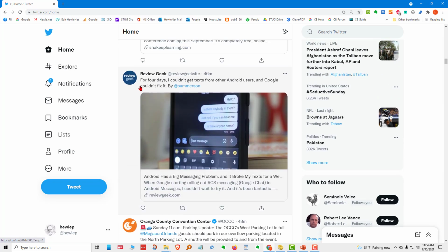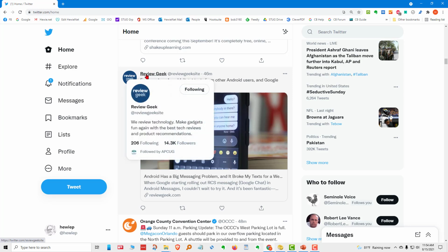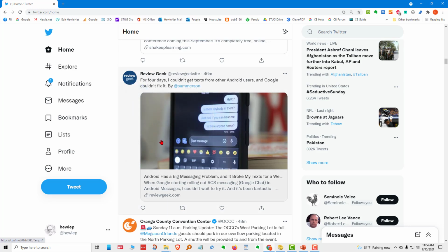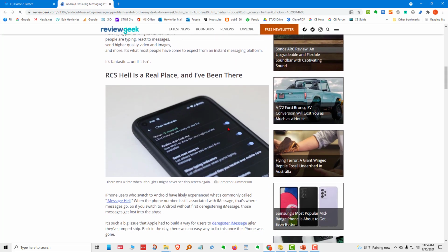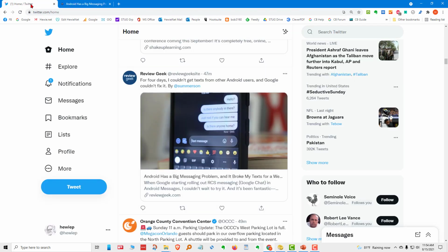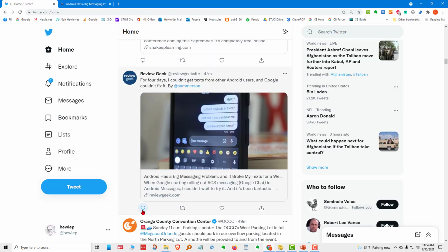Now, I can go to any one of these, let's say Review Geek, see who that is, but then I can also click on the article. It takes us to that article, and I can read the article. Then I can go back to Twitter, and there it is. And then I can either reply to it, or retweet it. That means I can click on it and then post it with my name. And this is what gives it a lot of traction. I can just like it, or I can share it with somebody else in several different ways, including emailing it.